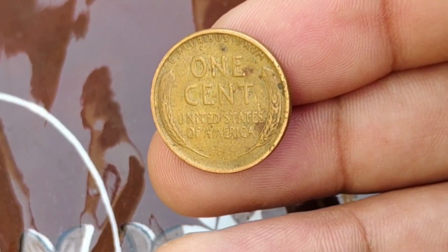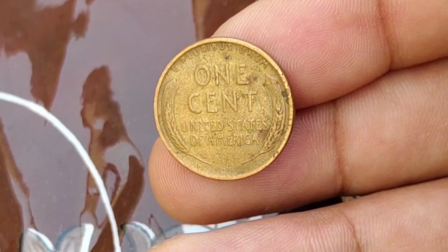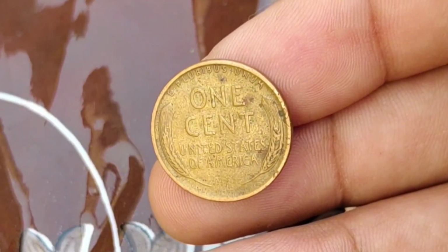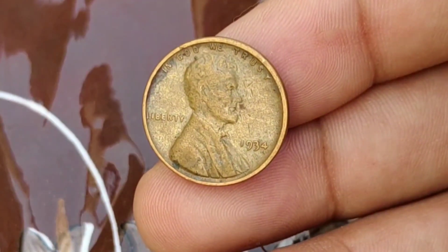Coin grading ranges from poor to mint state. A coin in fine condition, like the one we're discussing, shows moderate wear but retains key design details. While it's not a high-grade coin, it still holds significant value for its age and historical relevance.